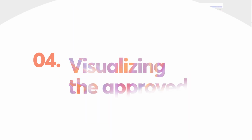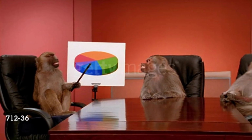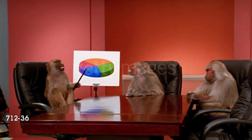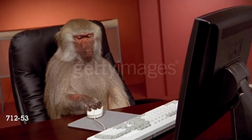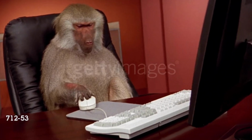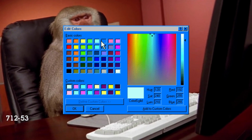4. Visualizing the approved prototype. Is it possible to change the prototype when you've reached the visualization stage? If you're working for a big company where schedules are strict, probably not. In large organizations, a designer's creative spark fizzles out, and you're mostly tasked with adding pretty colors here and there.